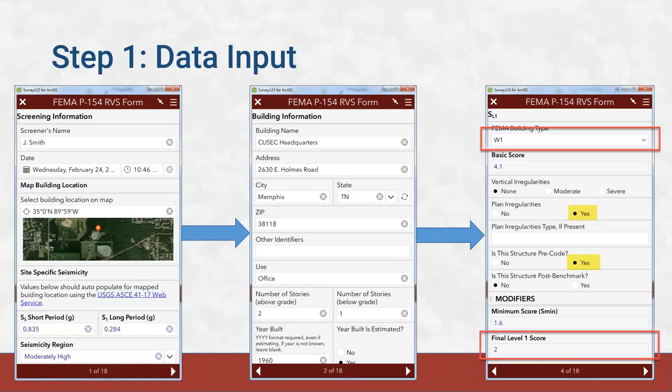The first component is the data collection form. It's again a customized form based on Esri's Survey123 application. The data that's collected here has the same information that's on the FEMA P154 standardized form. It automatically calculates those modifiers like we talked about based on where the building is located. And as data is being entered, those calculations are just being done in the background. The example shown here, the building got a level 2 score and was considered life safe and does not need further evaluation.